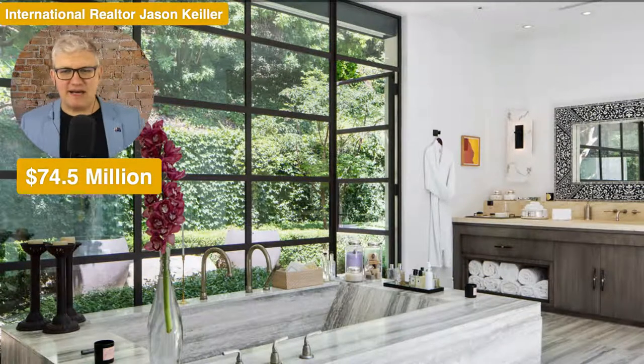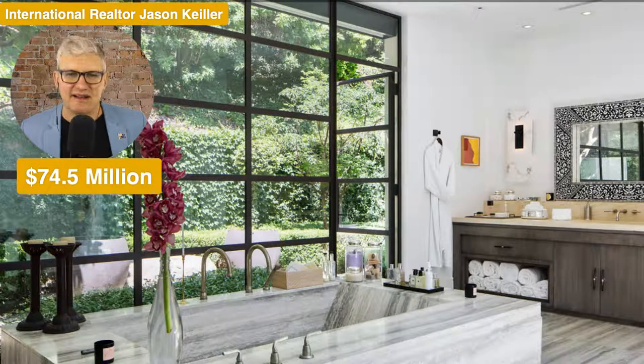Look at this sunken bath here. Isn't that quite exquisite there? Look at that and the shape of this dropping straight down in a straight line. Then there it is again, the black framing that we're seeing in buildings all around the world. Black window frames are in right now. On the right, a black and silver framed mirror, which is rather beautiful.